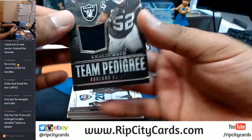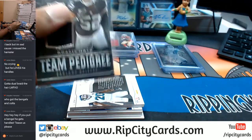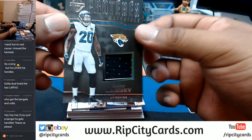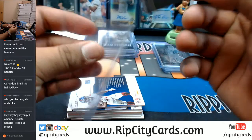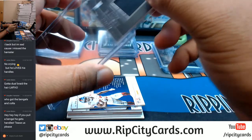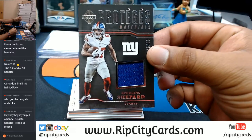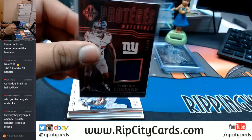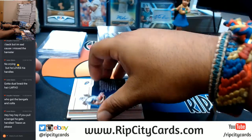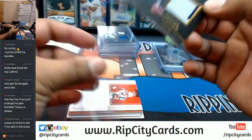That out the way, the goodness now. We're working our way to it. Khalil Mack with a patch for the Raiders /75. For the Jaguars, Jalen Ramsey /99 patch. That'll be a 120. For the Giants, Sterling Shepard /99 with a patch. For the Titans, barely two colors on that patch, /49, Derrick Henry.